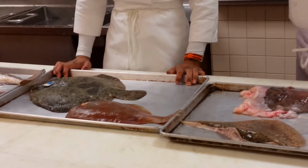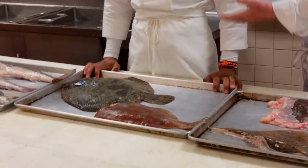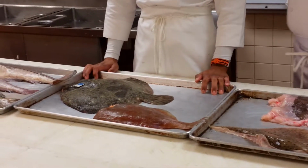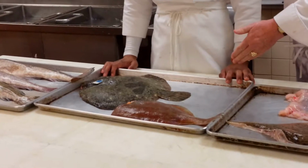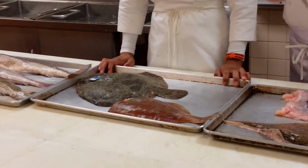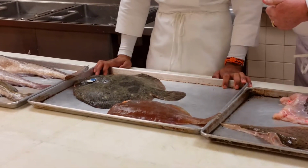What else? So if it's low activity, what else does that tell you? High activity, I heard before, somebody said oily flesh. Low activity means low fat. Yeah, low fat content. Okay, so if it's low fat, your bones are good for stock. Don't throw that fish stock away.